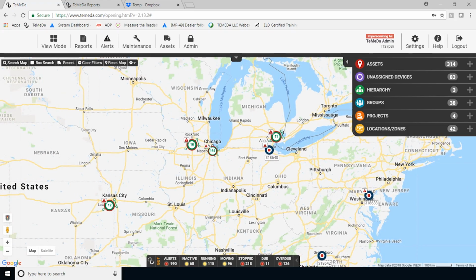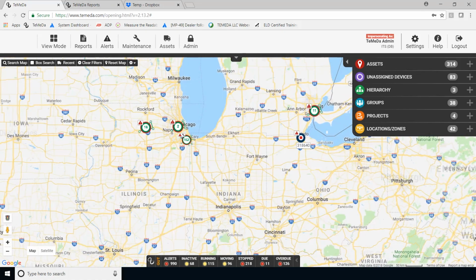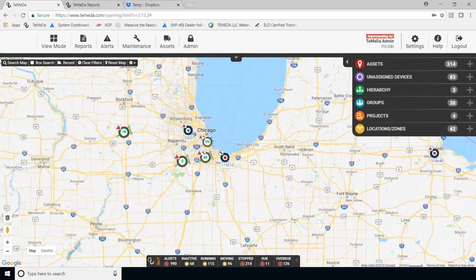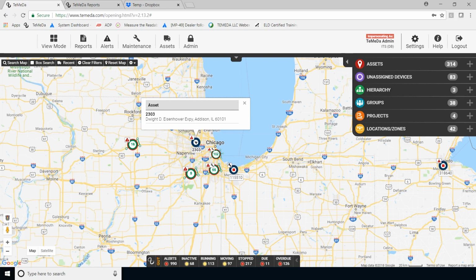We group equipment that is close together into different icons to reduce visual clutter and to provide at-a-glance operating status. As we zoom in on an asset's location, the icons separate to show greater location detail.